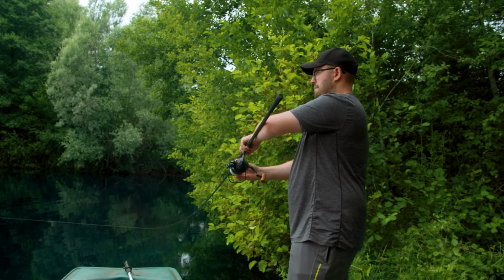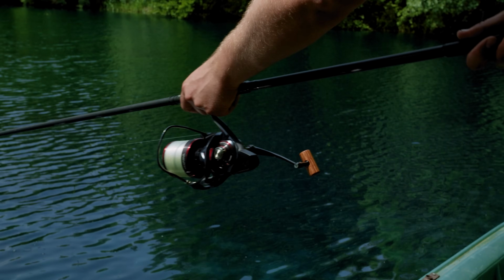Okay, so fish number 4, same process again. Small little pineapple pop-up, handful of mainline link straight out the bag, just crushing a couple of them up. Seems to be tripping them up.